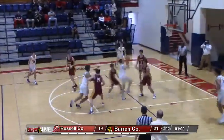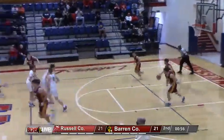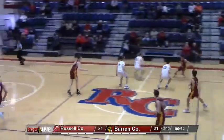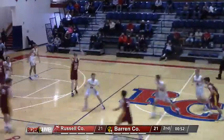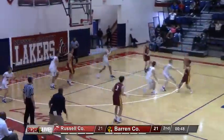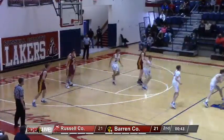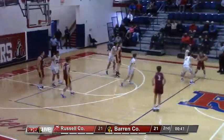And here's Loy behind the back. He's going inside, throws it up and got it. The 8th grader gets his first field goal. Ties it up at 21 with 53 seconds to play in the first half. Shirley lobs it back out. Stevens out top. He's in trouble. Bounces it off to Withrow. Withrow bounces it back over to Stevens.